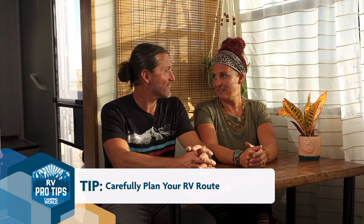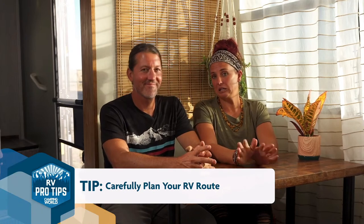So the RV's ready to go, but now you need to find the route you're going to take. You do want to do some planning, and I'll tell you why. When we were beginning RVers, we thought we could just plug in our destination and follow right along. Well, we found ourselves on a little tiny mountain road and we hit a bridge that could not handle the weight of our rig. There was nowhere to turn around, there was nothing we could do. So now we know we need to put a little bit more effort into planning our RV route.